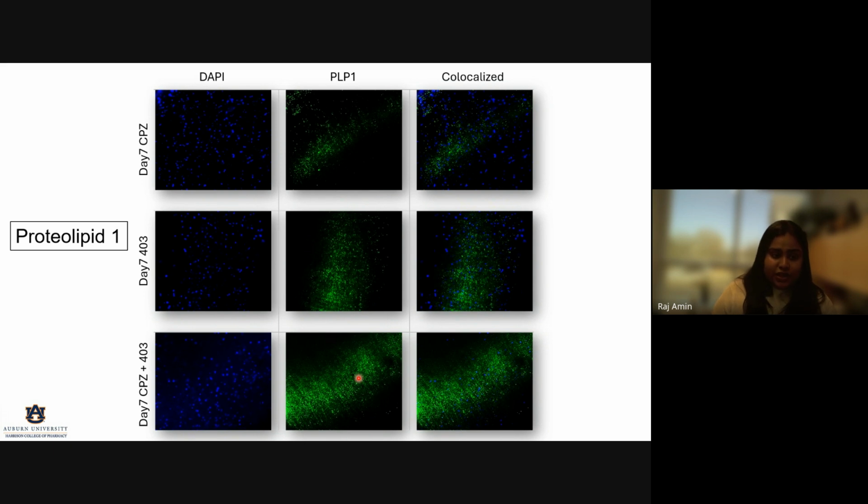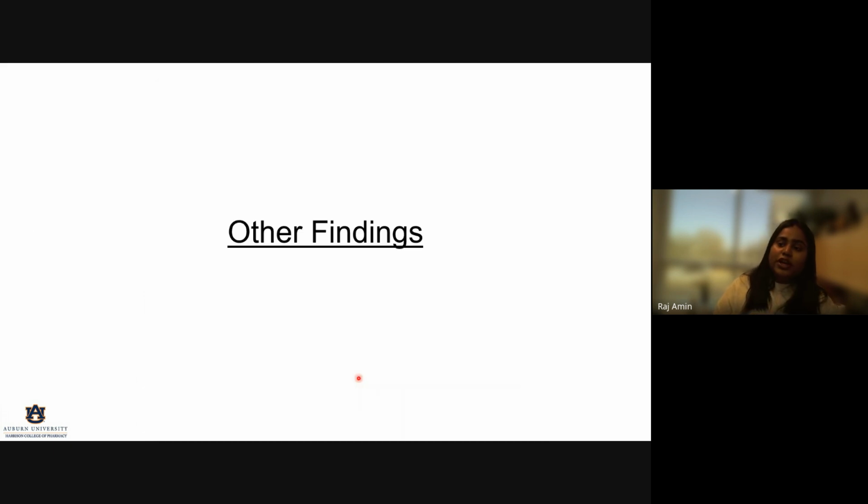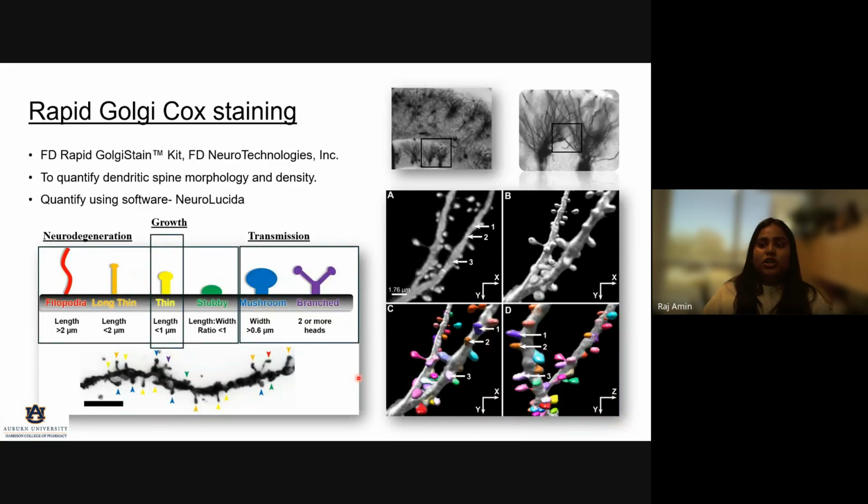Besides remyelination, we have also used organotypic slices in our other findings, which is the rapid Golgi-Cox staining. This rapid Golgi-Cox staining is used to quantify dendritic spines, their morphology and density around the neuron. These are small projections around the axon of neuron, which are involved in transmitting impulses from one synapse to another.